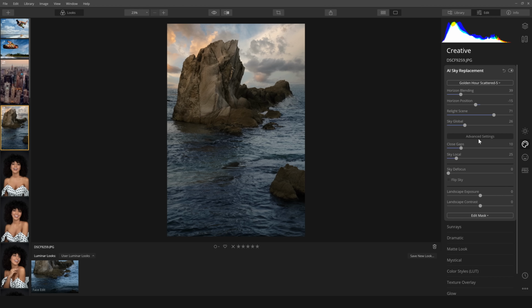Let's come down here to Advanced Settings. And down here, I can start to control the exposure on my landscape. So here I might want to bring up the exposure on the landscape just a bit, something like that. I can also increase the contrast or decrease the contrast. Pretty awesome, I have to say.